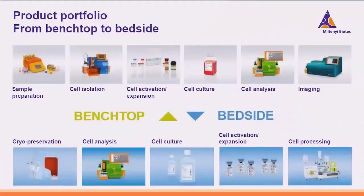So first, I want to give you a quick overview of the Miltenyi Biotec product portfolio. As shown in this slide, we offer a wide range of applications and workflows to support customer applications from benchtop to bedside, including sample preparation, cell isolation, cell activation and culture, cell analysis, and imaging, etc. Many of these technologies can also be used for regenerative medicine applications, for example, manufacturing of human pluripotent stem cells and their derivatives.